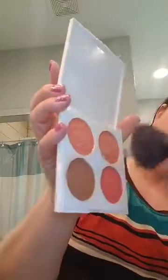Okay, I'm going to use my iconic blush palette. Now I'm blending this brown with a little bit of pink just to put a little rosy on my cheeks.